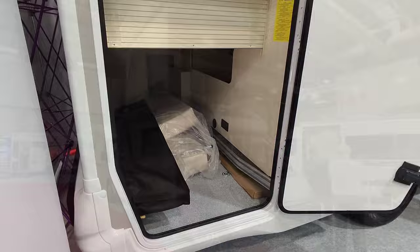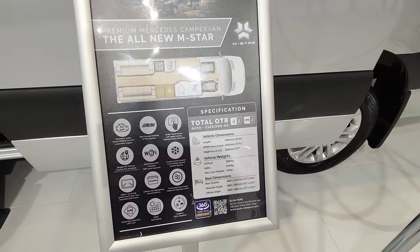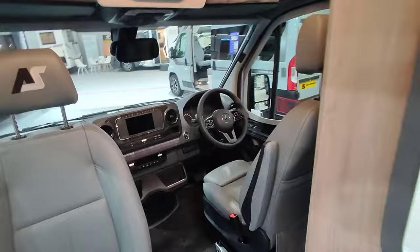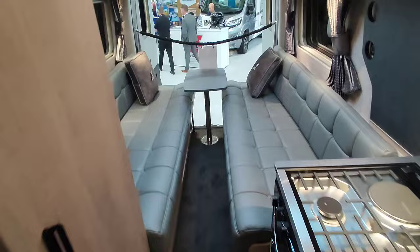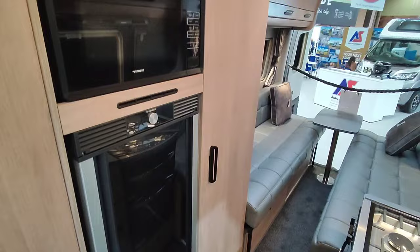This is the Autosleeper stand. This one just took my eye. £125,000 on the Sprinter chassis. I love that interior. And you've got the back seating area, cooker, sink. It's very nice, but it's not massive. For £125,000. Are you sure? But it is very nice.